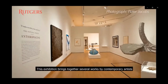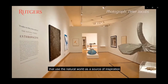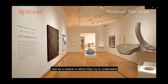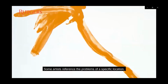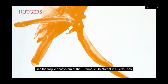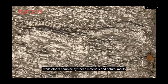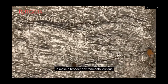This exhibition brings together several works by contemporary artists that use the natural world as a source of inspiration and as a means in which they try to understand humankind's place within it. Some artists reference the problems of a specific location, like the fragile ecosystem of the El Yunque rainforest in Puerto Rico, while others combine synthetic materials and natural motifs to make a broader environmental critique.